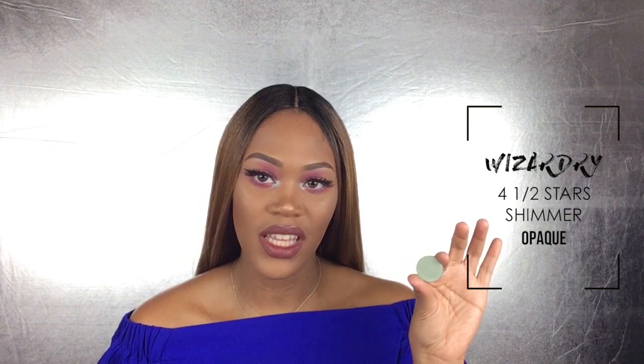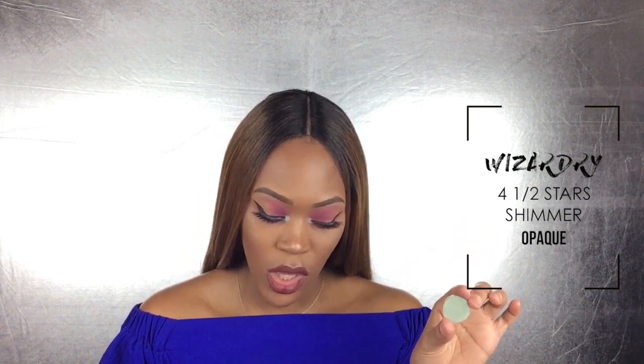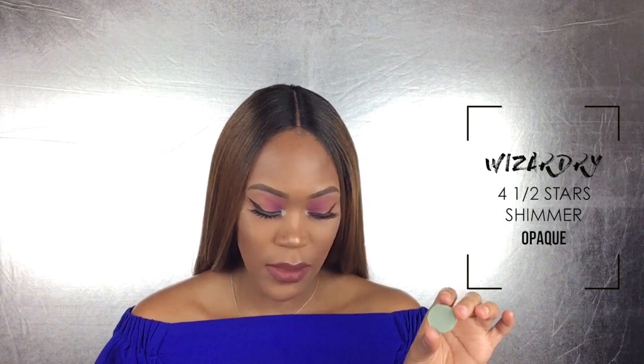Next color is called Wizardry. Now, Wizardry has a 4.5-star rating, and this is what it looks like in the pan. It is described as a mystical green hue with a shimmer finish, and the application semi-opaque. Now, just swishing my finger in there, ain't nothing semi-opaque about that.